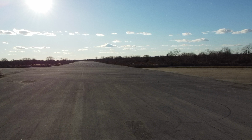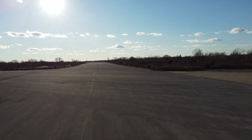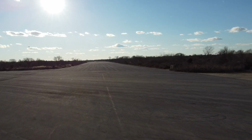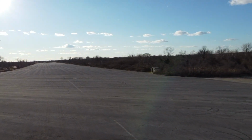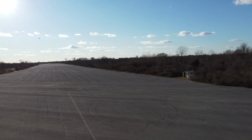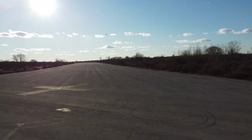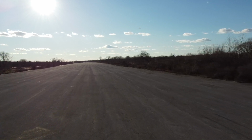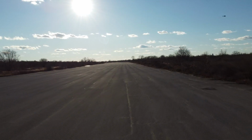So, my objective here, as you can see in the videos, is I'm going to fly my drone from one end of the runway to the end of the other runway and back. It was probably 2,000 meters away. So, yeah, that's far. Did it have any glitches or anything like that? Nope, not at all. It flew like a champ. It did move kind of side to side, but other than that, it held out.